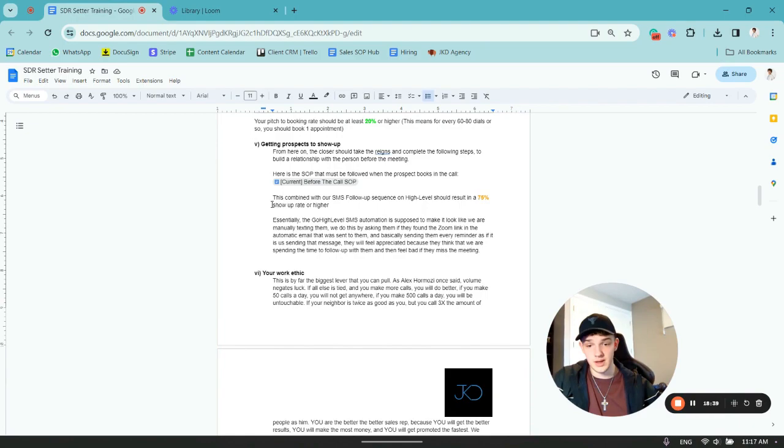However, with that process combined with our automatic SMS follow-up sequence on High Level, that should result in approximately a 75% or higher show up rate. Okay. 75% should be the minimum. But obviously it depends on the industry, right? So essentially, the High Level SMS automation is supposed to make it look like we are manually texting them. Okay, so we do this by asking them, "Hey, did you find the Zoom link in the automatic email that was sent?" Right? We send them a reminder as if it is us, right? So like, "Hey, are we still good for tomorrow at this time?" Right? You have that sent out like a day before, right? So they're going to actually think it was you that sent them that, and they're going to feel appreciated because they think we're spending the time to actually follow up with that lead, and they're going to feel bad, right, if they miss the meeting.